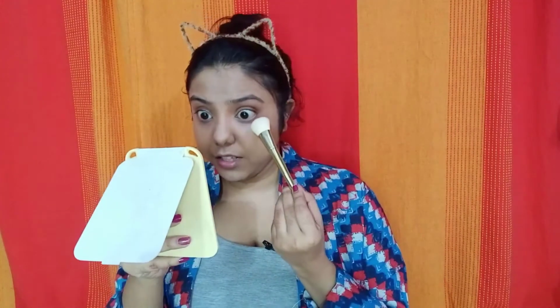Now again, this is another Shein brush. It's a beautiful brush. This is a tapered fluffy brush for your under eye, or you can use it for your contour too, but I think it's really good for your under eyes. So I'm going to take the powder on the brush, dust off the excess and place it under my eyes and see.